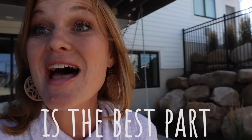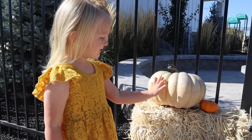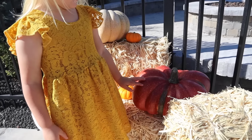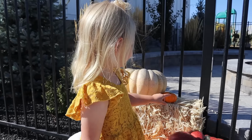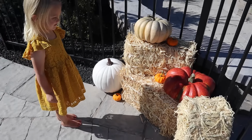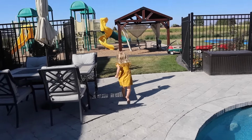Should we go check out the hayride area? It's the best part. Let's go. This one looks like a tomato. It looks like a tomato, huh? But this one looks like a real pumpkin. Did you know that all those little pumpkins are from our actual garden? We're almost there, Blake!